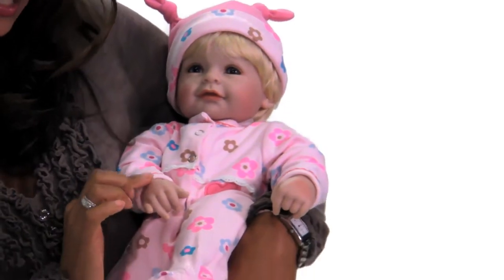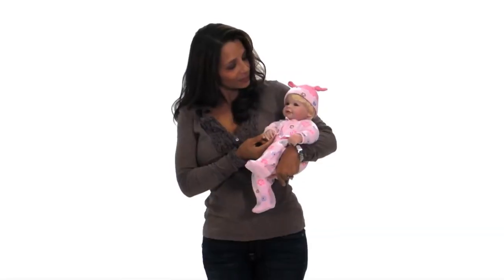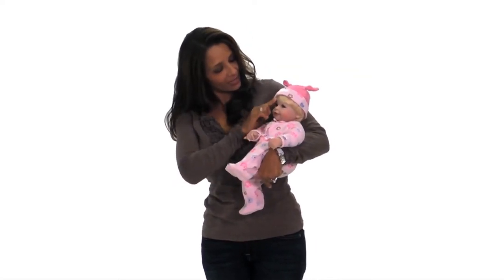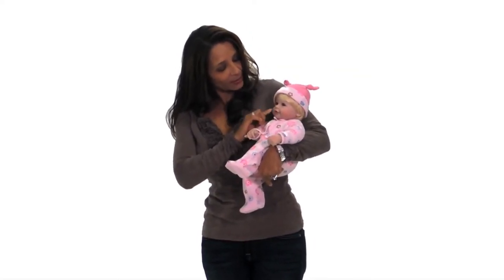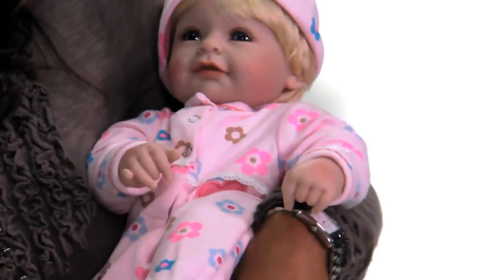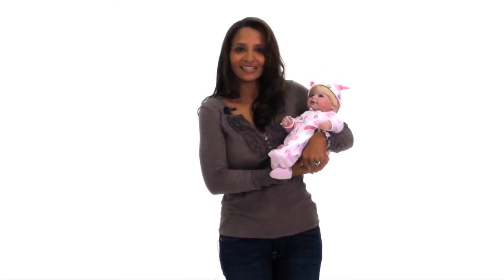She's got little rosy colored hands, just like a baby. Look at these little hands. They're just adorable. And all of the Adora dolls have hand-painted eyebrows, and all the details on the face are hand-painted. And they smell just like a real baby. Let's play dolls.